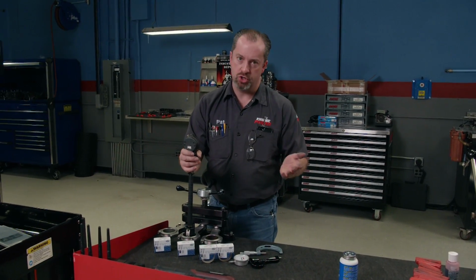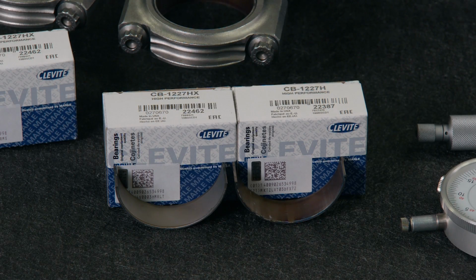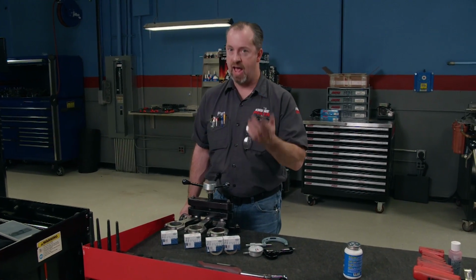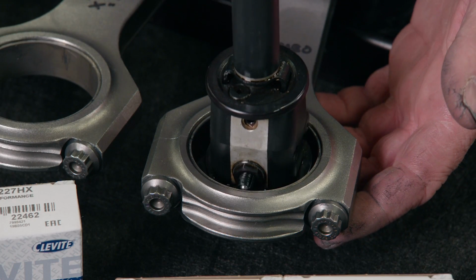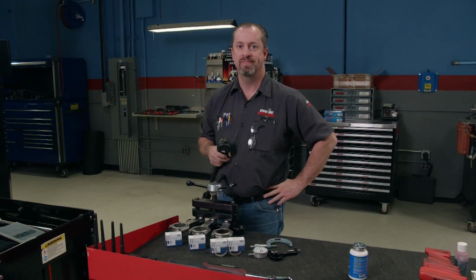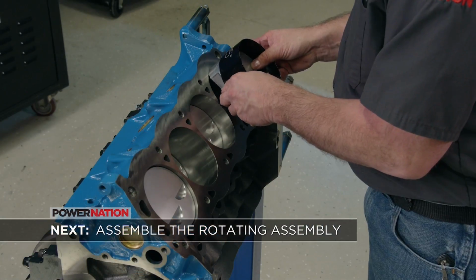27 ten-thousandths. Will it work? Sure, but is it a little much for what we're doing? Of course. So what you can do in that situation is take a combination of a standard bearing and an X bearing, which is one thousandth, which nets us only half a thousandth of clearance increase. So on our combination, we have a clearance of 23 ten-thousandths. That's perfect for what we're trying to do with this endurance engine. Up next, the right way to install rods and pistons.